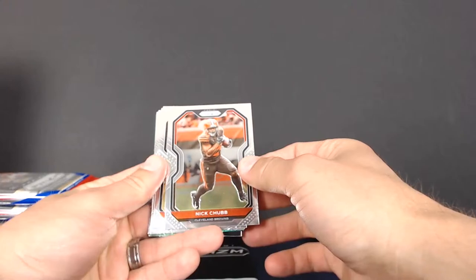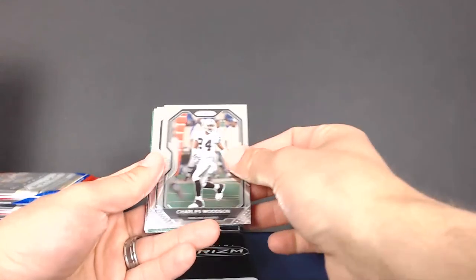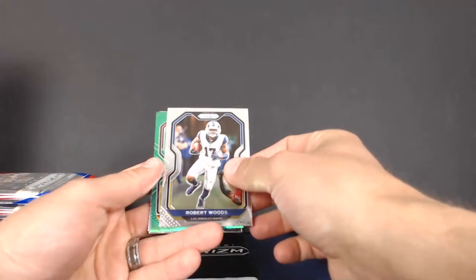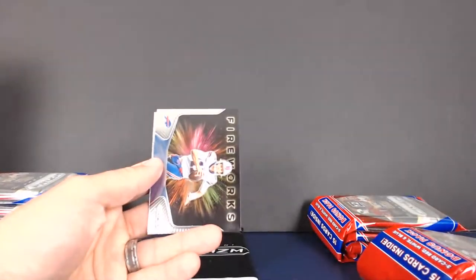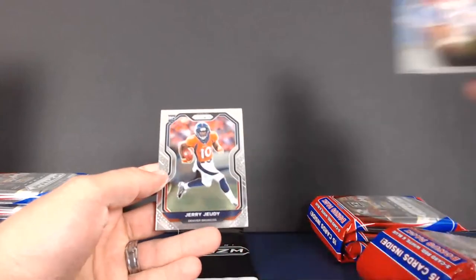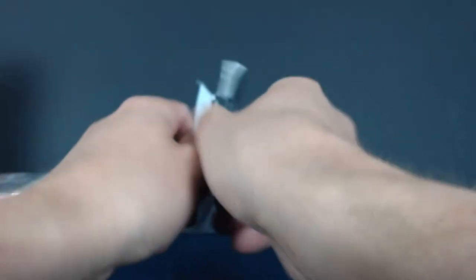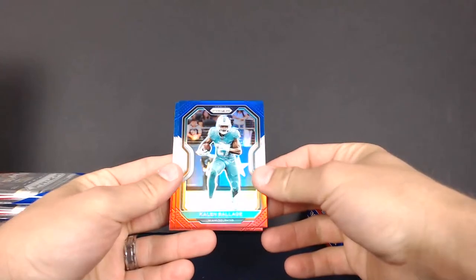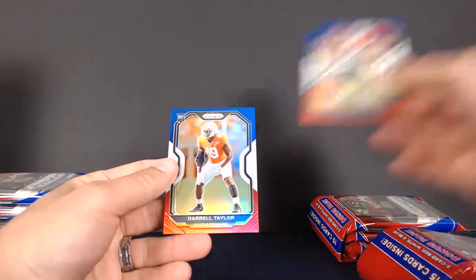It's your Prizm Cello boxes. You got Nick Chubb, nice Patty Mahomes for the Chiefs, Montez Sweat, Charles Woodson, OJ Howard, Adam Thielen, Robert Woods, and our green is going to be a nice Terry McLaurin for the football team, and nice fireworks, Josh Allen. Cool card. And a Jerry Jeudy, nice hit for the Broncos. Got a Kalen Ballage, red, white, and blue. Derwin James. And it's going to be a Seahawk, Daryl Taylor.